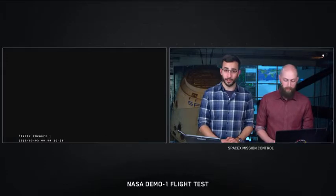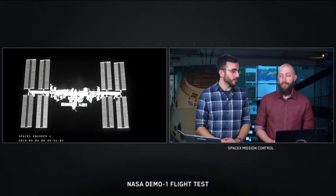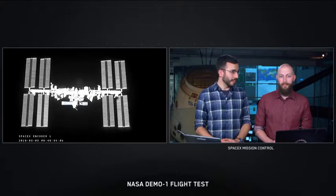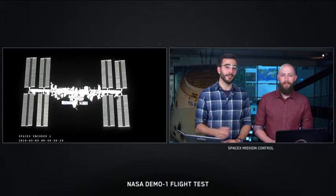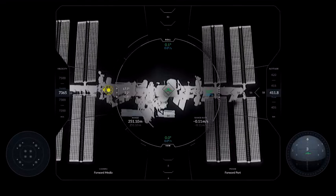Dragon is getting very close to the International Space Station. You can see some intermittent views here from Dragon's transmission to the ground. Looks like the space station has come around into the light. Looks pretty beautiful. We will get even more detailed pictures of that as the Dragon gets closer and closer to the forward port that it's about to dock with.